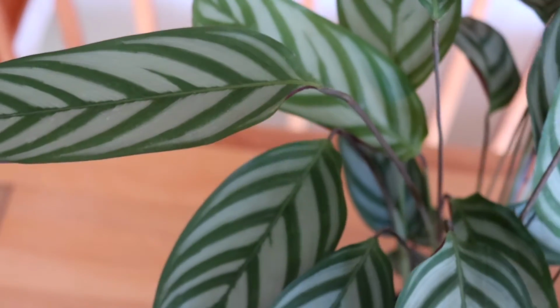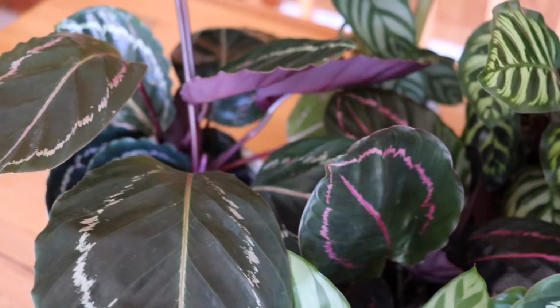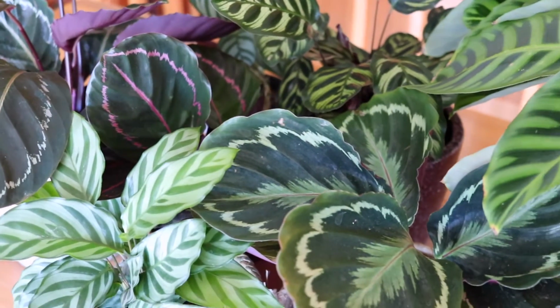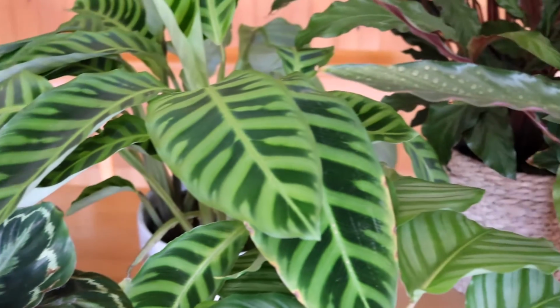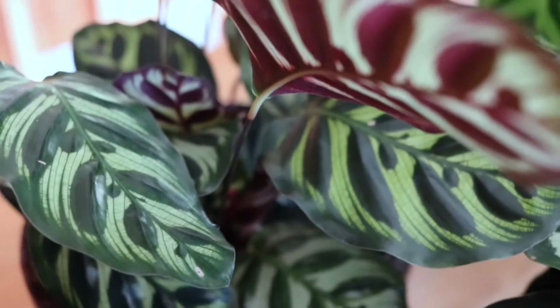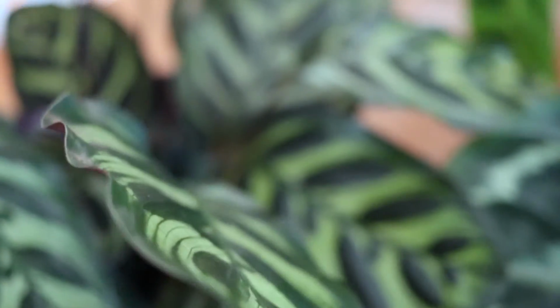Calatheas are some of the most beautiful houseplants, and they're mainly grown for their stunning foliage. The top sides of their leaves are intricately patterned as if an artist has been on hand. This amazing foliage has earned them many a nickname: zebra or rattlesnake plant, or even cathedral window plant. Calathea needs specific care to thrive, and they do like a consistently warm spot.